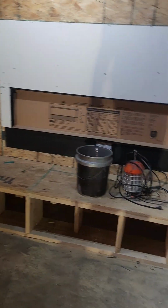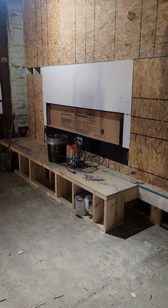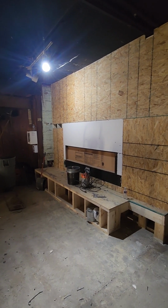The framing crew came in and built out this little fireplace area. That's a new little feature. Let me back off here a little bit. Looks pretty nice.